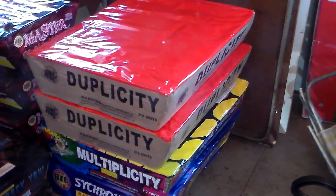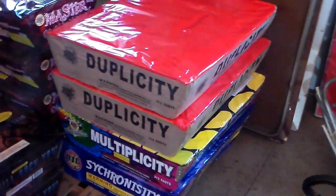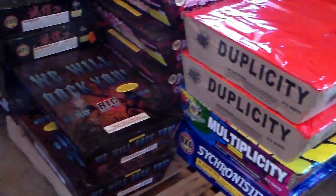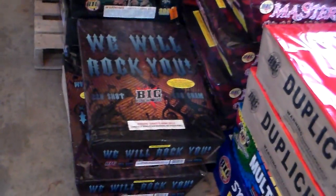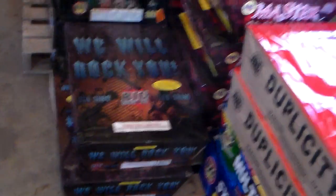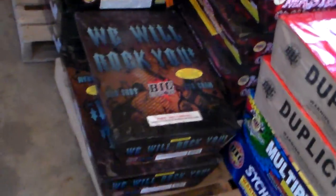Duplicity, I think, is new this year. These are all very active cakes, lasting probably between 15 and 25 seconds, but really nice cakes. We Will Rock You is another really active cake, doesn't last that long, but it's sort of the sprinkler equivalent of a massive neon. Once it gets going, it just keeps on going till it's done. So I've got a couple of those.